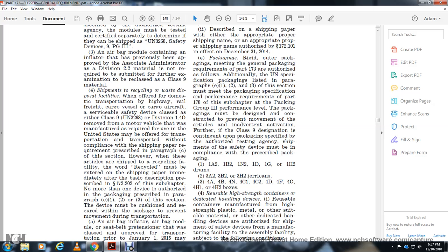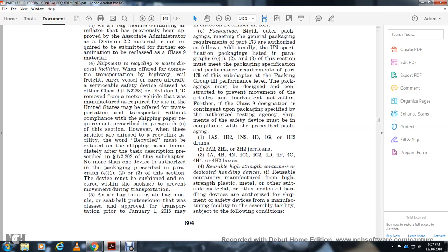However, with these articles shipped to the recycling facility, the word recycle must be entered within the shipping paper immediately after the basic description prescribed in 172.202 with the subchapter. Not more than one device of the authorized with the packaging prescribed in paragraph E1, E2, E3 with the section. The device must be cushioned with the package to prevent the movement of it during the transportation.